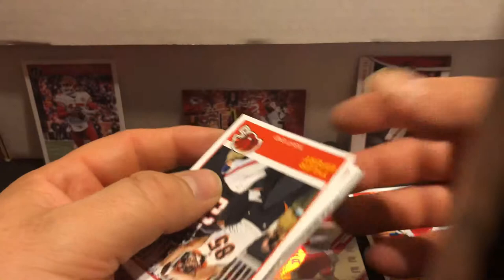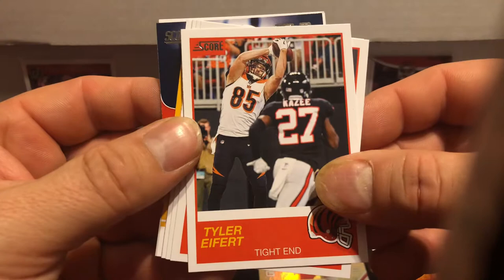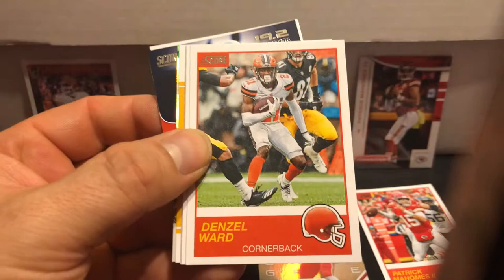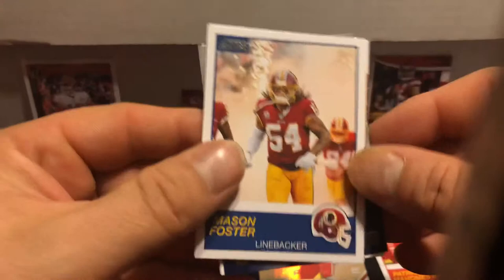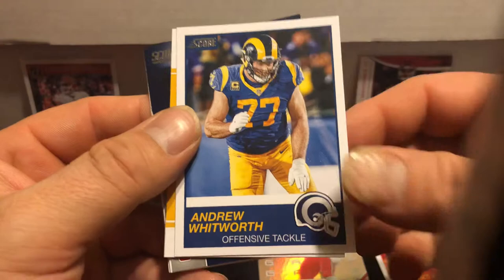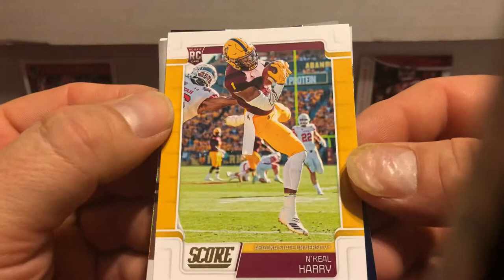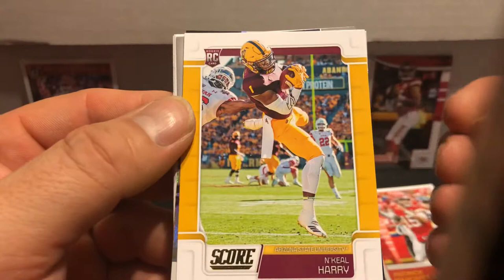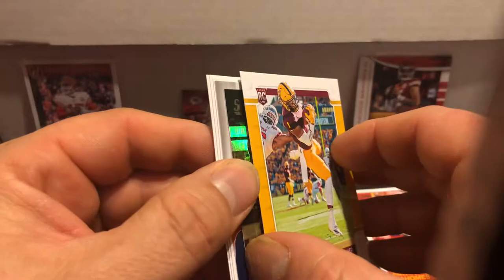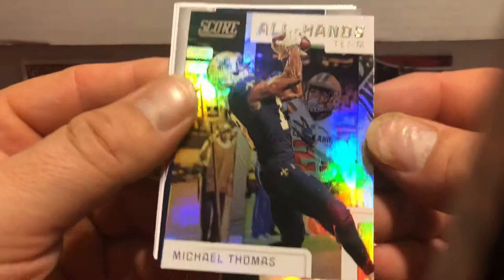I really like this product. I need to get some hobby of this. Tyler Eifert, apparently making a fantastic catch. Kiki Cutie. Denzel Ward. Mason Foster. Marcus Davenport. Andre Whitworth. N'Keal Harry, rookie. Nice looking card with the gold. I'm guessing that's a gold insert with the gold. Most likely. It might be school colors. Could be. I don't know. All hands team, Michael Thomas.